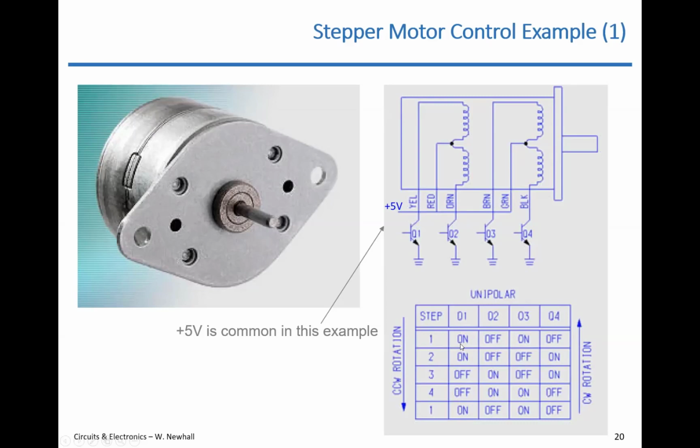So down at the bottom right, you'll see the step number and the corresponding states of those transistors. So to hold this motor at step 1, Q1 is saturated, Q2 is in cutoff, Q3 is saturated, Q4 is in cutoff.